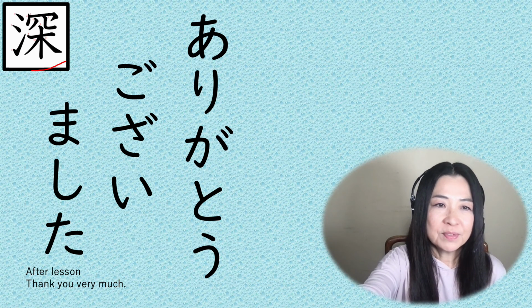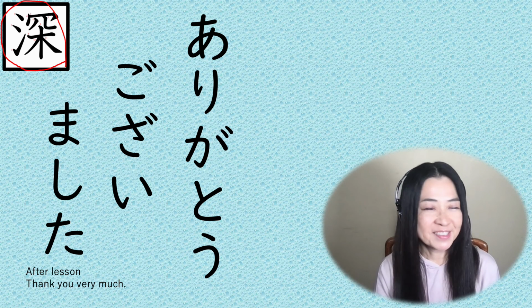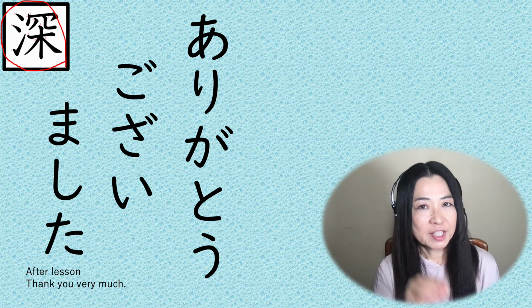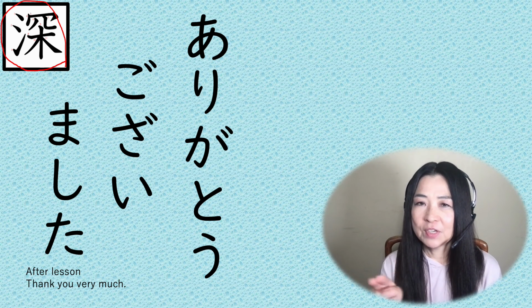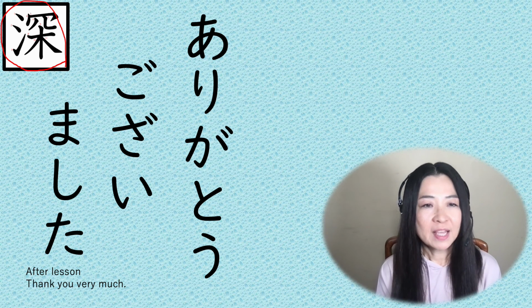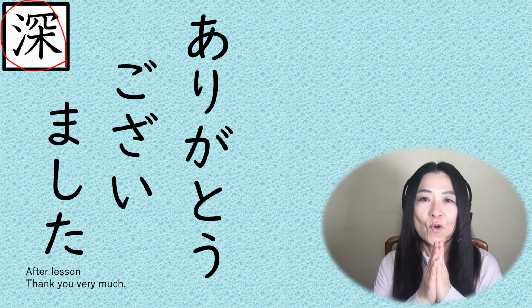So I put over here is Shakyo's learn. With shakyo, we learn one kanji at a time. So you can visualize, you won't forget. Three dots. What's the meaning? What's it related to? Yes, that's water and moist. Alright, after a lesson, let's say it together. Arigatou gozaimashita. That's very good.